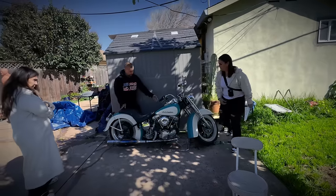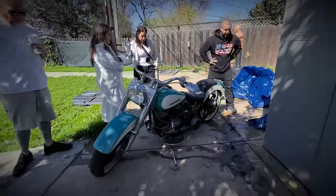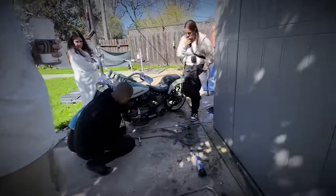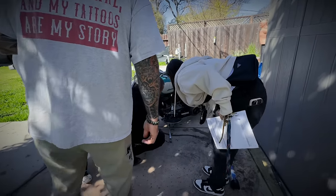So I can pull it down. Okay, sure. But yeah, look at this whole engine block here. The whole engine's aftermarket, but this is a great way to see it. It says Delcron right here.